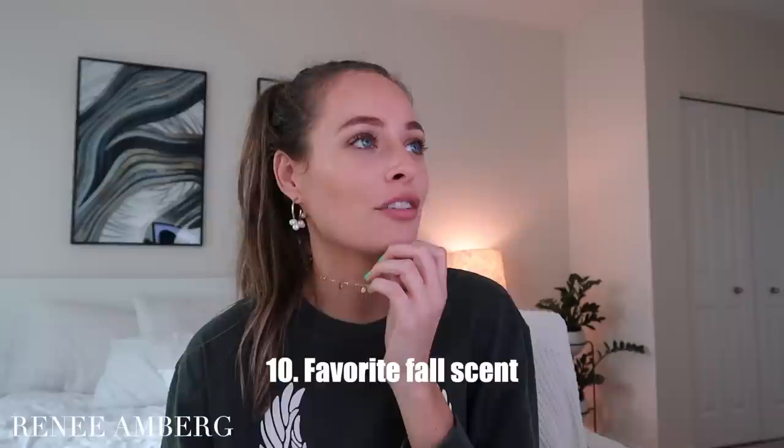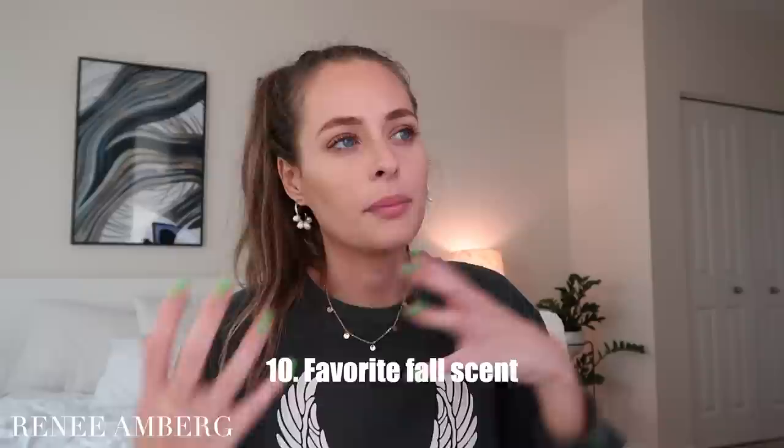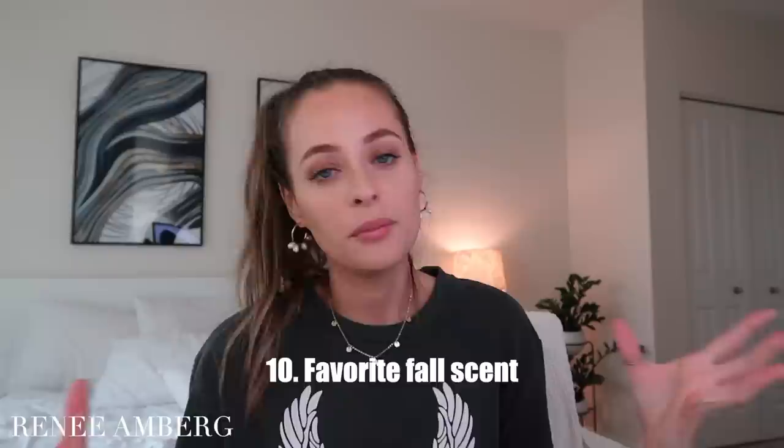Number 10 is, what's your favorite fall scent? Fall scent? I'm not gonna do Christmas scents because we are not in Christmas yet. Anything with pancake smelly smells. I really like waking up in the morning and feeling like I made this whole sweet breakfast and it just smells so cozy and good.